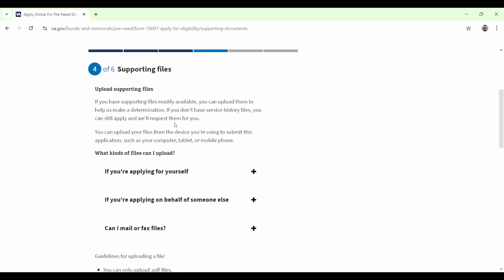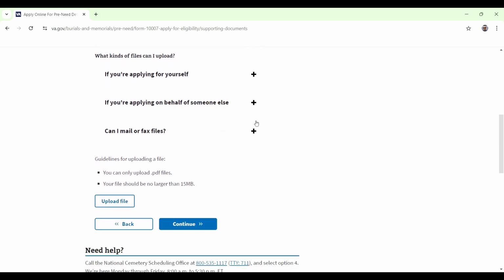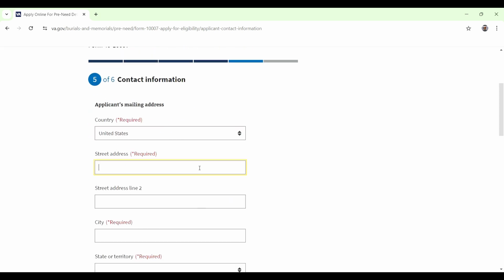And then you can upload supporting files. So this is where you're going to upload your DD-214. You're going to click upload here, and then you're going to be able to access that file on your computer wherever you have it saved. I recommend uploading a DD-214. That way they can just process things and make sure you are pre-eligible. Going to enter your address here.